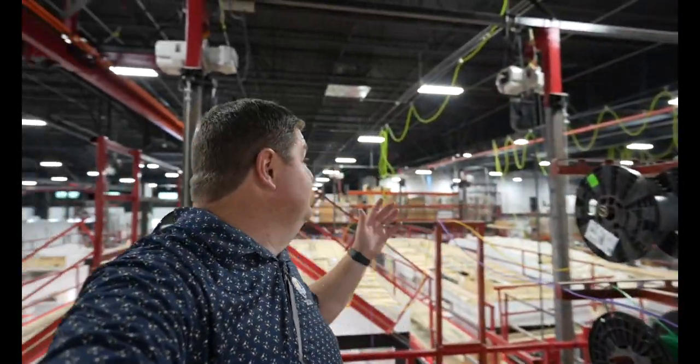So if you notice, we are up here on the mezzanine where some of the wiring, especially all the wiring through the roof systems, is done, and they have these really fancy looking systems that haul all this stuff out. Well, at the end of the day, what that does is, one, makes a very happy employee. And in addition to that, a happy employee makes a better RV.